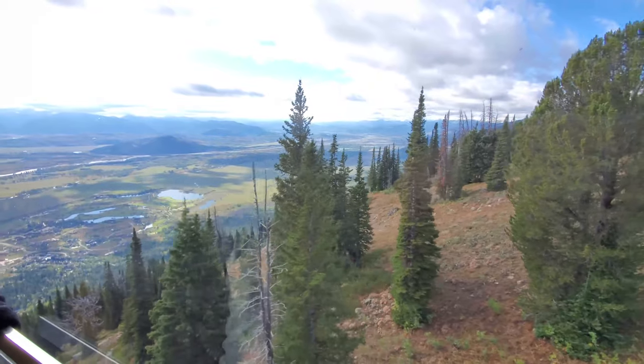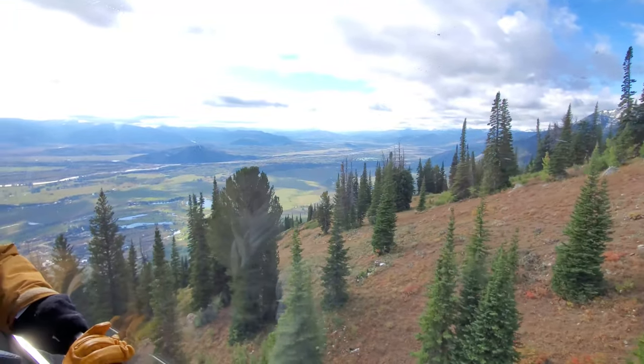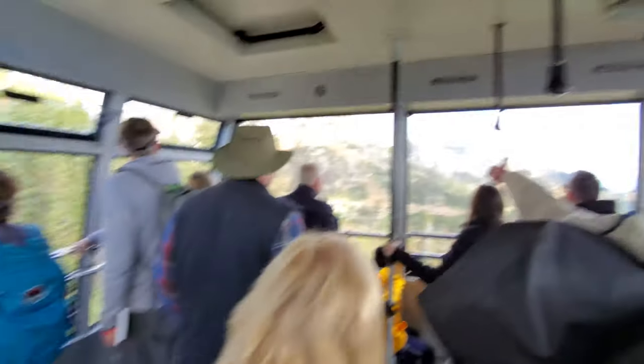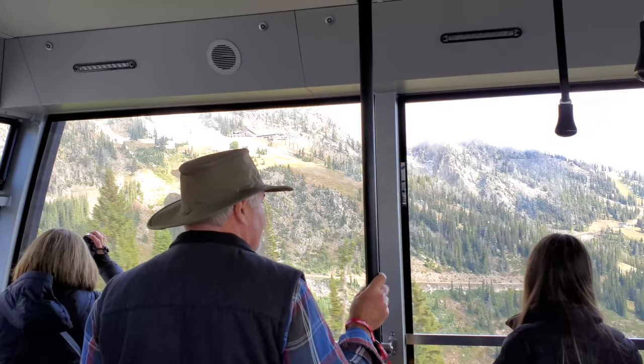We're about to head to the top right now. You see the building up to my right, folks? That is the top of the gondola at 9100 feet. You look down from that, you see some wings down. That's where the paragliding is from. You can start up and do a tandem flight.